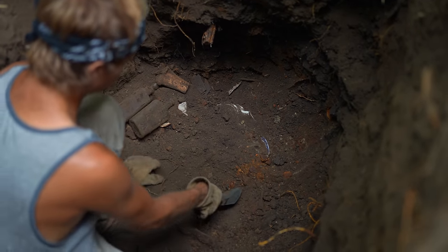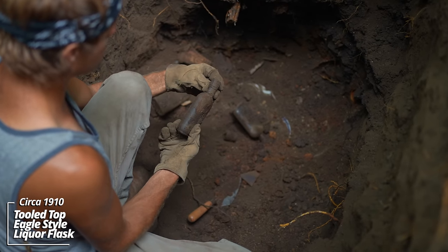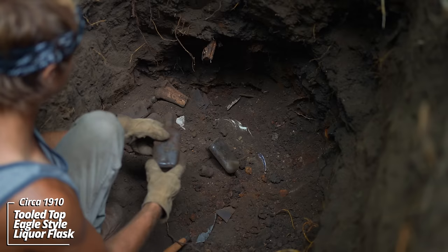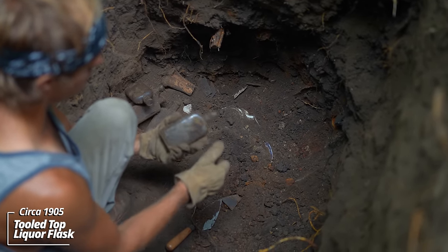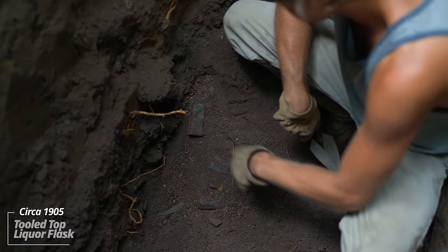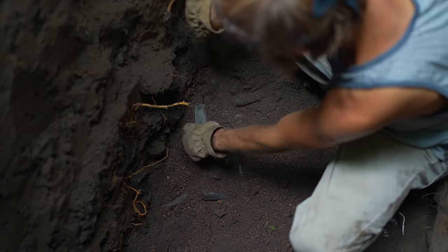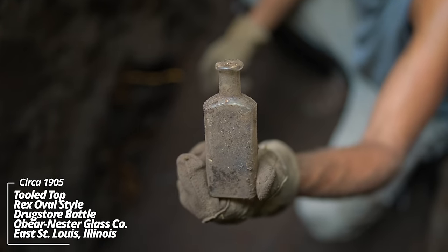What we got here? Wow, a couple of them. An eagle style flask, tooled top. And a tooled top, Mikado style. The sides started falling in, so I guess it's time to take some of these out. It's like a tooled top Rexoval style prescription bottle.